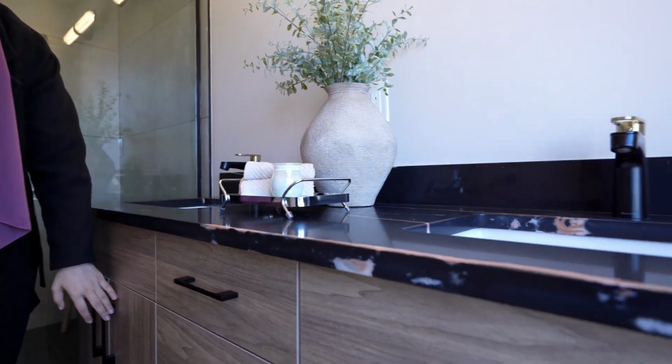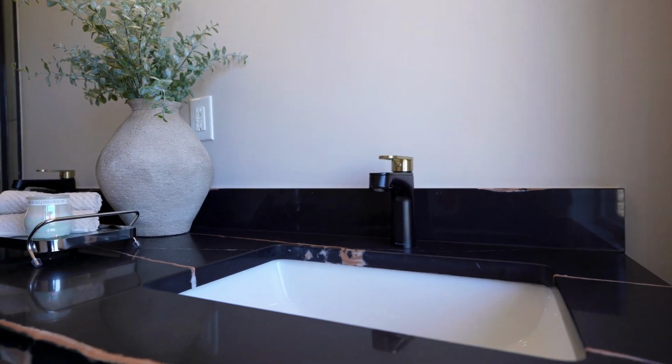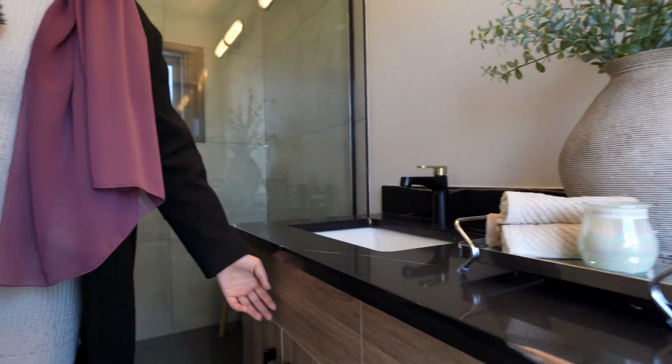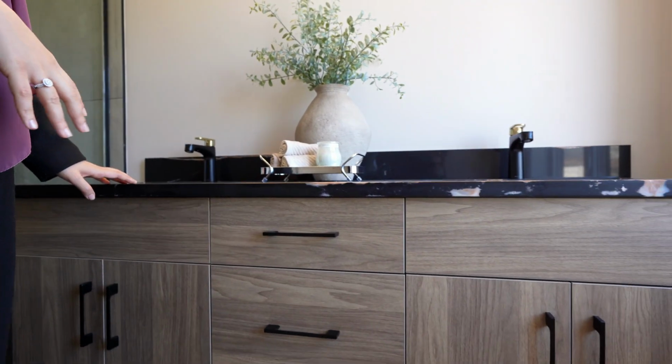Look at the wood vanity here. And again, you have your granite here. I really like the color mixing between this color, the wood, and also the black. It just fits very well.